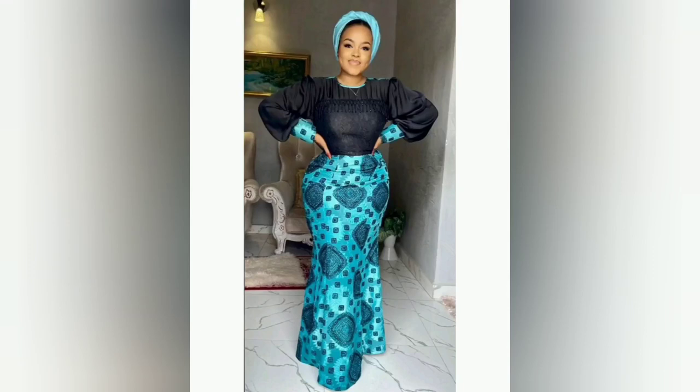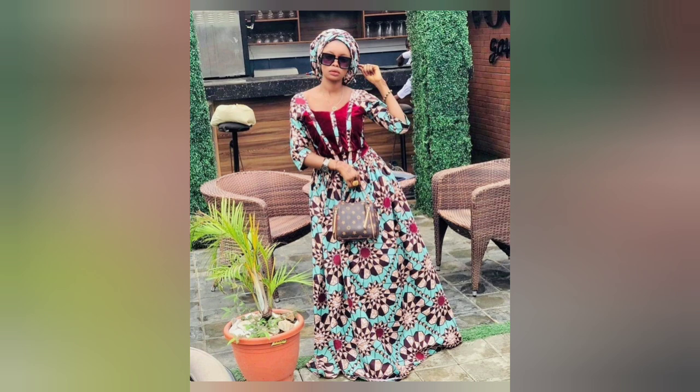Guys, look at this beautiful style. Like, the combination is just so beautiful. I love the upper part of this glass style. The combination is on point.